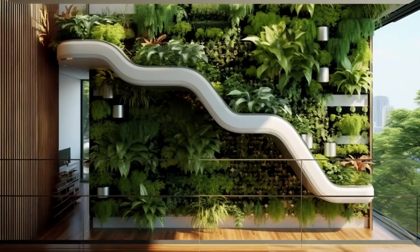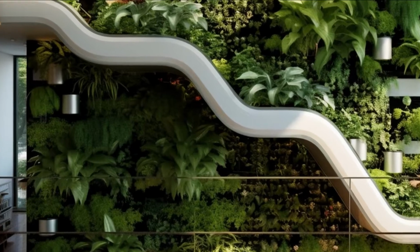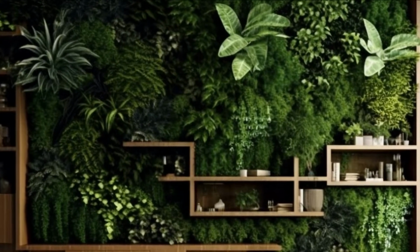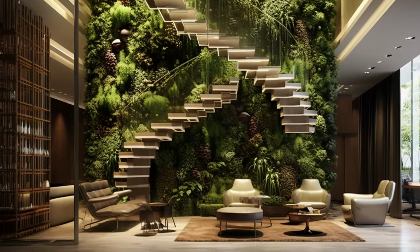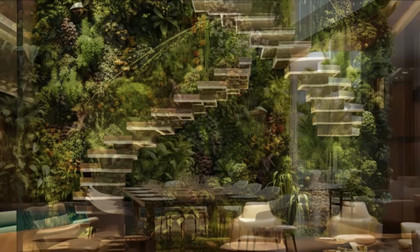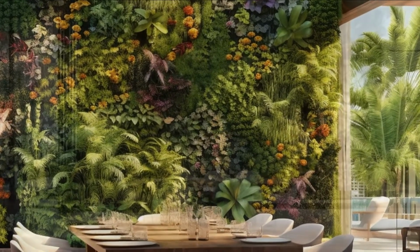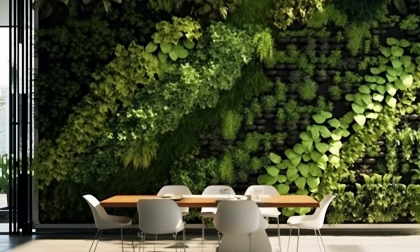Vertical garden, an innovative concept. Welcome to the world of vertical gardening, an innovative and eco-friendly concept that will change the way we look at gardening. In this exciting video, we'll take you on a journey through the fascinating world of vertical gardens, where plants grow upwards, defying traditional norms of gardening. Discover how these stunning green walls and vertical plant installations are revolutionizing urban landscapes, interior spaces, and even small balconies.